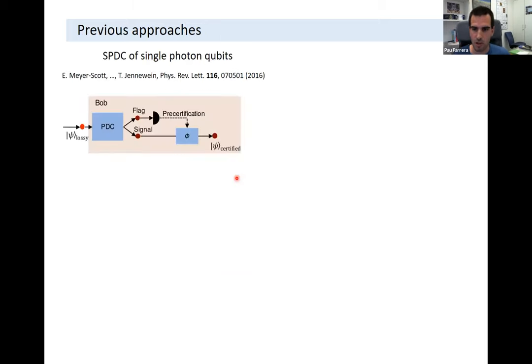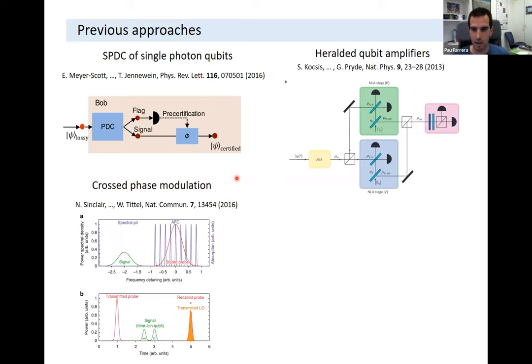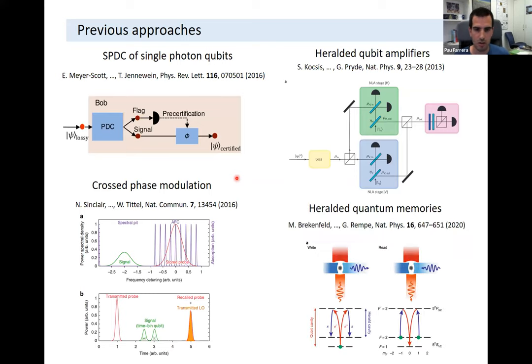So yeah, there are some proposals on what you can do with such a detector, and there have also been some experimental attempts to maybe not nondestructively detect the qubits, but maybe to at least herald them. And some approaches would be the following. One can, for instance, perform a spontaneous parametric downconversion of photonic qubits, where one of the downconverted photons carries the qubit information and the other one acts as a herald. There is also quite some work on heralded qubit amplifiers, which is a kind of heralded teleportation. One can also use cross-phase modulation. And there is also some work on heralded quantum memories, which can also be used to herald photonic qubits.